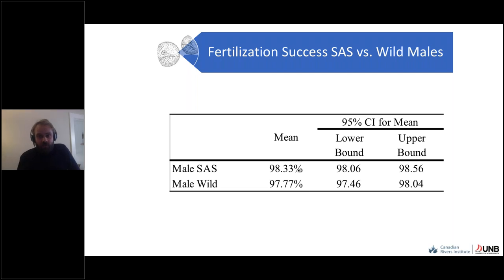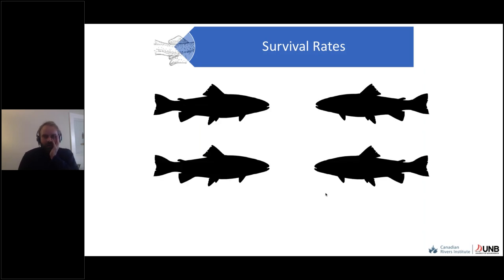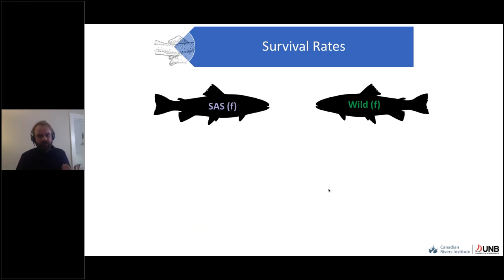Which brings me to the next point, which is probably one of the most interesting parts from the lab study: the survival rates. Are there any differences in survival rates between eggs from SAS females and wild females? For this, we had a common garden setup, where we had SAS females, wild females, SAS males, wild males. We obtained all the possible cross groups from those individuals. But since I stated that the males have no real influence on the mortality rate of the eggs, the analysis purely focused on the differences between SAS and wild female eggs. So I looked at the survival to hatch, survival throughout the alevin stage up to first feeding fry, and then of course the combined overall survival from fertilized egg to first feeding fry.